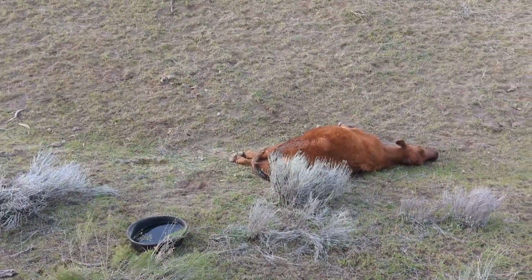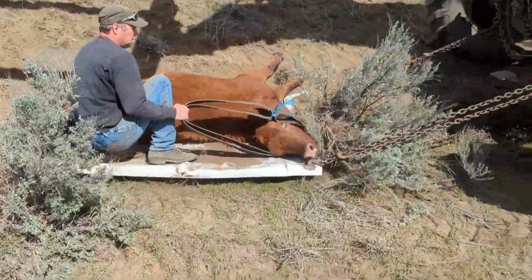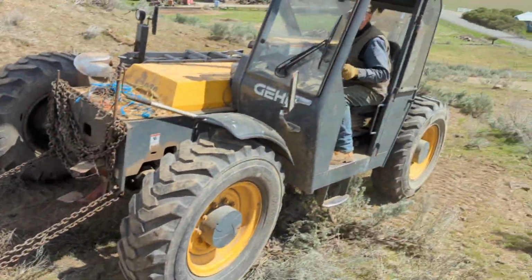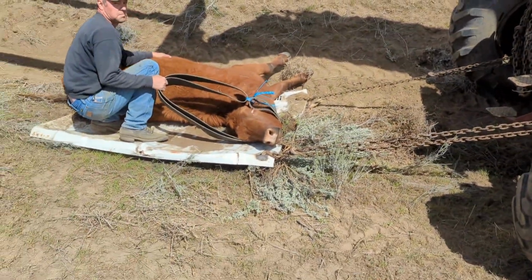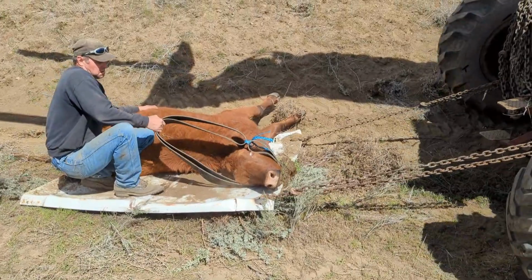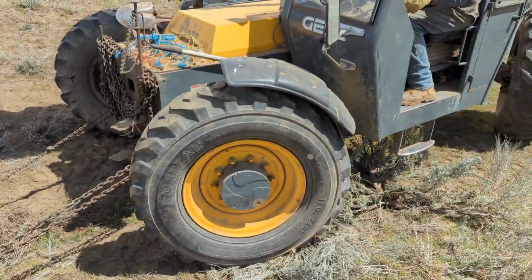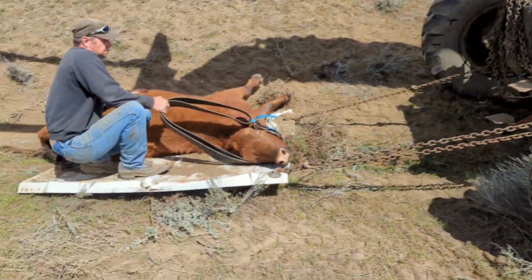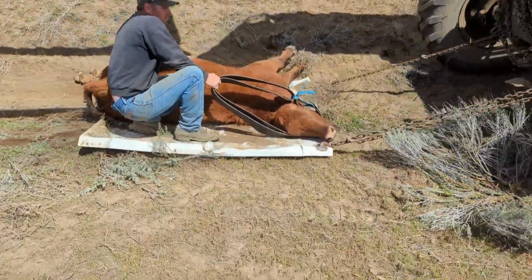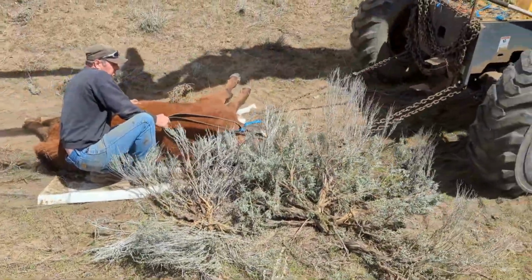Oh, she's got water right there, but Mr. Wayne kept turning himself over in this gully, so we finally decided to move her down somewhere where we could work on her a little better. So we made a sled for her out of the old car hood, and I chained it up to a telehandler and got her on here.